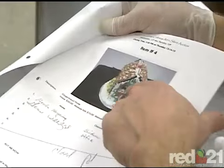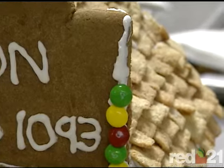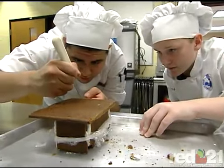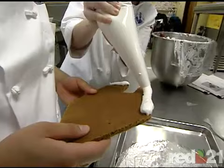The gingerbread house exercise is a holiday tradition in the Culinary Arts kitchen of the Edison High School Academy. And there's much more to it than icing and candy. Well, they're going to learn a little bit about construction and art and how to communicate with each other and other teams. They do have to share ingredients. There isn't an unlimited supply, and they do have to take turns. So it's a great exercise for the students.